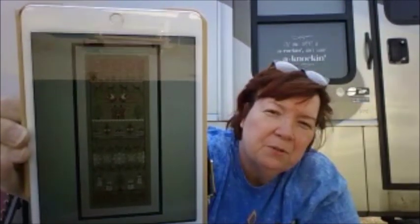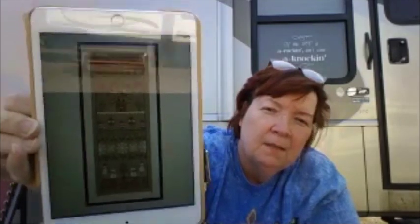Love it. I will post below the Etsy shop where that came from. It wasn't expensive at all. Really liked it. And I probably will start it, if not this month, then next month. I got a gift from a stitchy friend, Jen Upton.